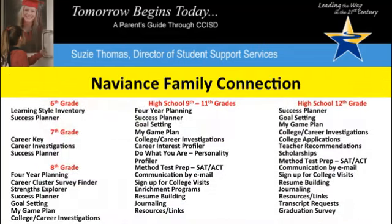And those tasks are outlined. I have them here on the screen. So in 6th grade, when students get their accounts, they will be doing the learning style inventory. They will also start working on their success planner, and they will dive into the program itself.